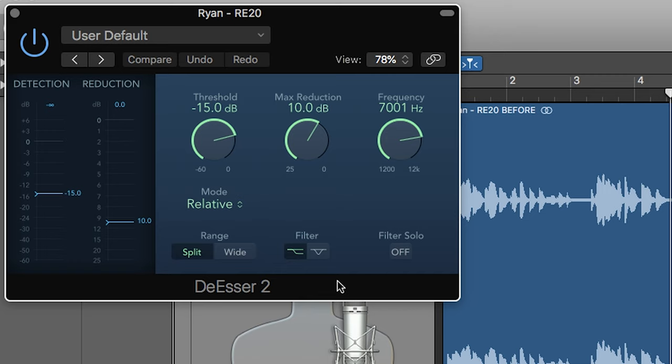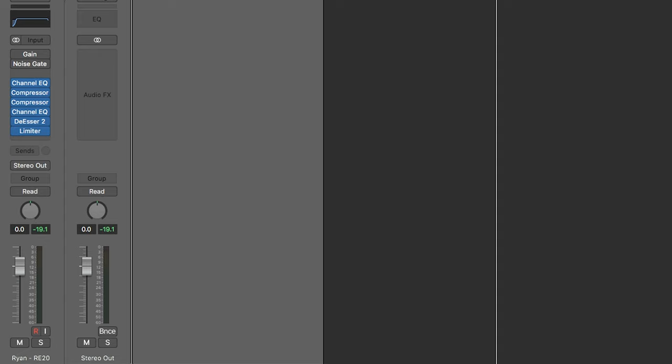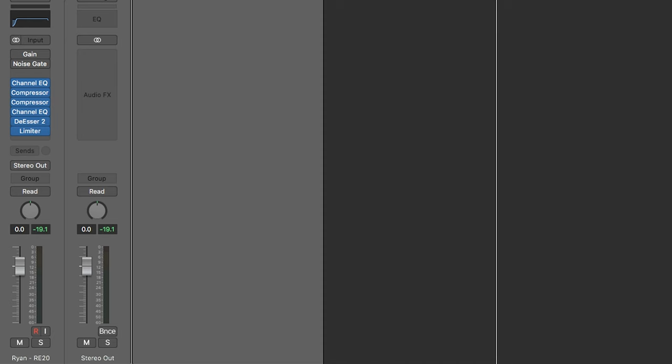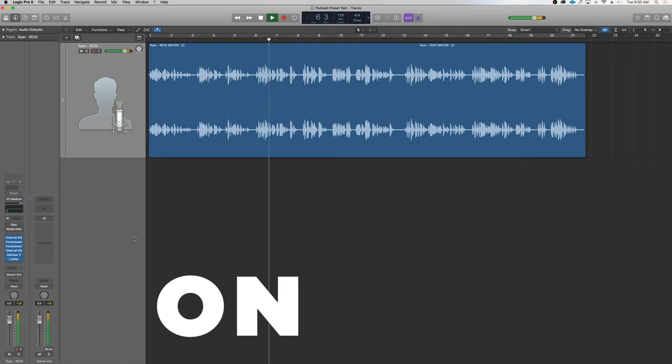And then finally, we have the limiter at the end of the processing chain, which of course gets your volume up to a specific standard and keeps it from distorting. So as it all works in unison, this is what you get. I'll just toggle it on and off so you can hear what it's doing and how much it's actually improving the sound. These presets are designed for both male and female voices of all tones.